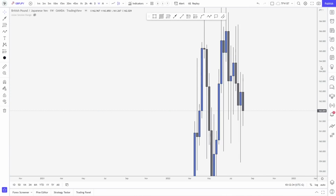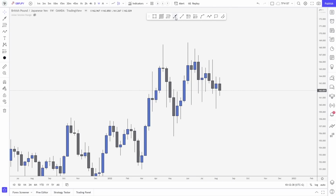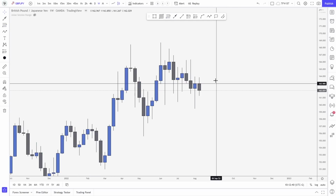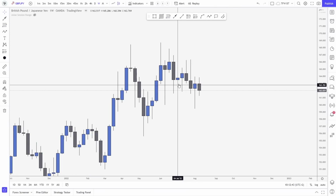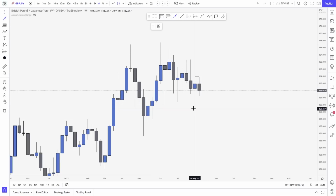Going on to GJ, we can see that GJ is not as bullish as the other pairs, right? Yeah, this one always gives me a hard time, guys. Like, look at all those wicks. Oh, down, up, down, up, down. Big wick up, big wick down. Right now, again, inside bar. So, very tough when it comes to analyzing GJ.